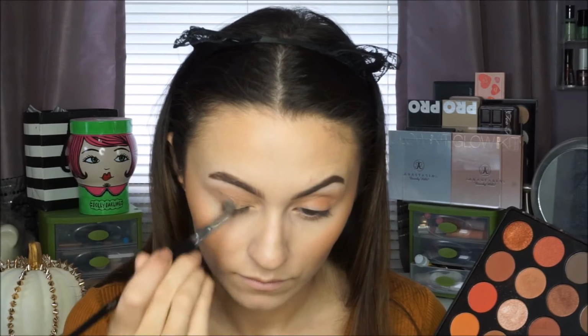Then I'm going in with that reddish maroon color, and I'm focusing that towards the outer part of my eye and also below the crease and kind of on my lid as well, just to add a little bit more dimension, since that second color really didn't do much for me.